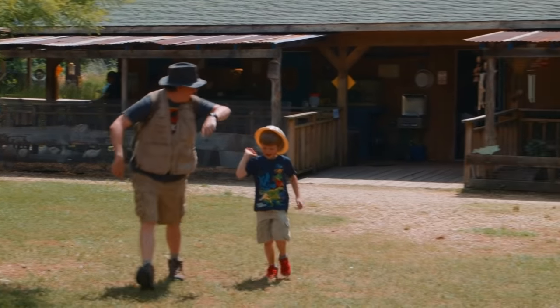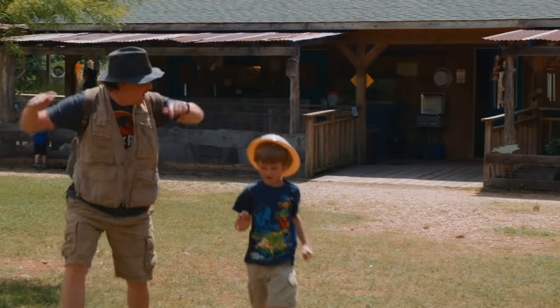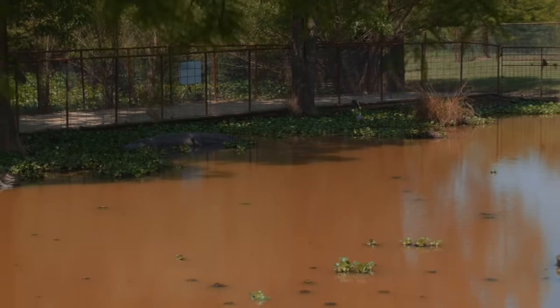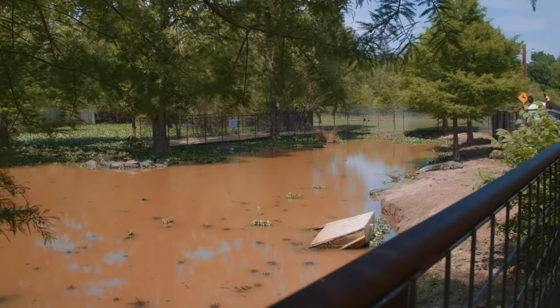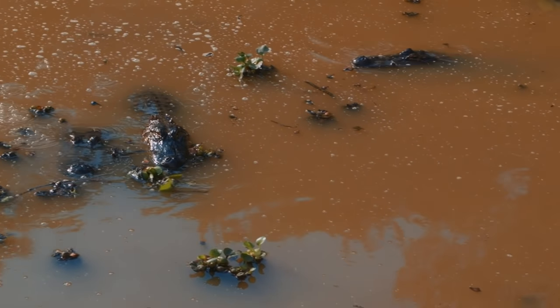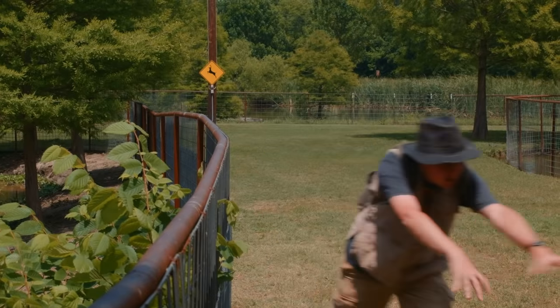Okay, Park Ranger LB, I think there could be alligators here because this is an alligator park. Awesome. Dino, I think they're right over here. The sign says, do not feed the gators. So don't feed the gators, Park Ranger LB, or they might come over here before feeding time and eat you up.